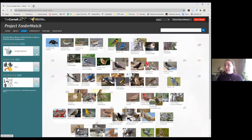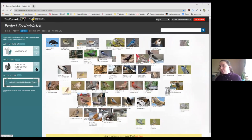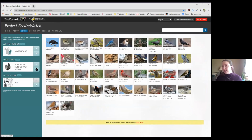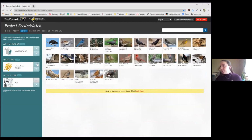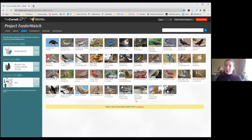So let's say the Northeast, and that'll shrink this list of birds down to those that have arrived to feeders in the Northeast. Your food type here, you can switch between different food types. So let's say you have a feeder with black oil sunflower seeds, or even cracked corn. You can see the birds that will come to your feeder if you provide that kind of food.